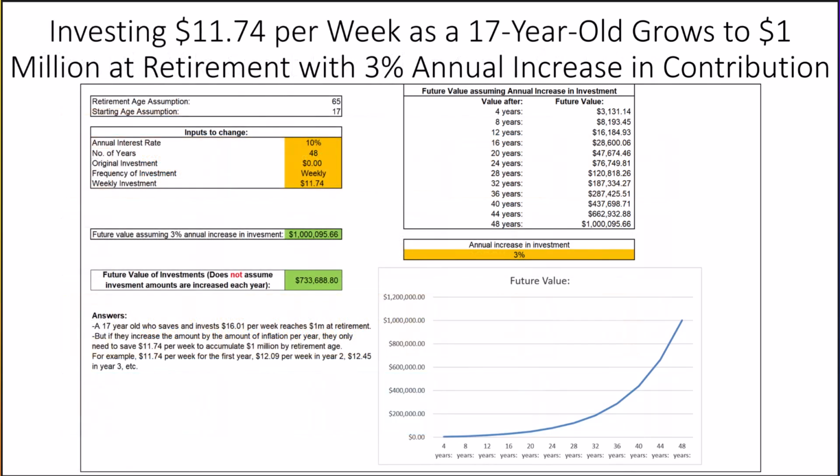Another reason I started with a low investment amount was because one day I was wondering how much a young person, in this case a 17-year-old, would need to invest per week to accumulate $1 million at retirement. And it turns out it's only $11.74 per week. Of course, since most people's annual salary increases each year by the amount of inflation at the very least, I assume the contributions would increase by 3% each year, which is around the historical rate of inflation.